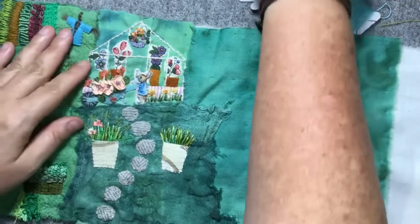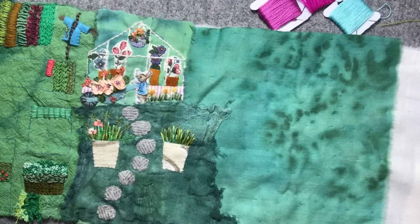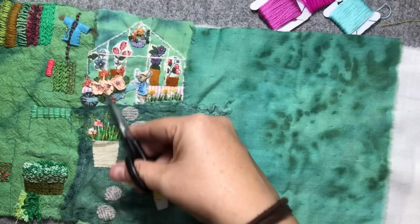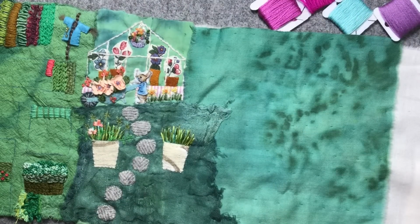Now I want a contrasting color. So I think the purple will be good for the center. I just realized the colors actually go really well with what I did up there. Just threading my needle, so I'll be back in a sec.